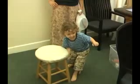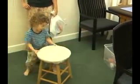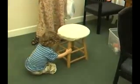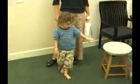Obviously, he can talk, but also he's incredibly intelligent. And if you just watch how he's going to figure out how to push the chair forward, you can see that this child really knows what he's doing, and he's going to have a very bright future. Today's limitations are nothing if he continues doing the work.